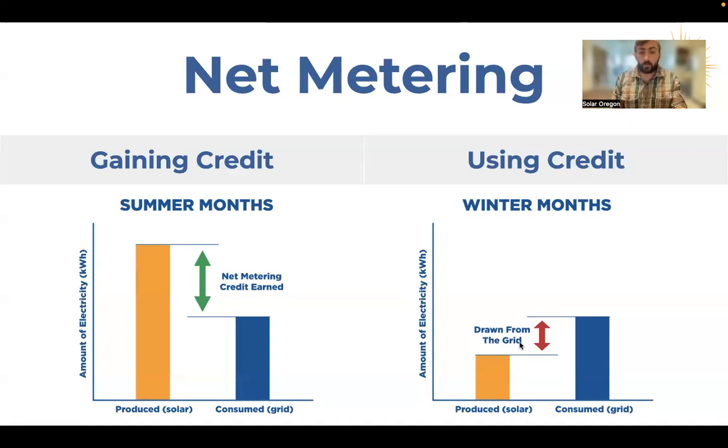In a typical winter month, you can see that you're producing much less energy, but you're still using a similar amount of energy. And so you are drawing energy on the whole from the grid. And so that's energy that you are paying the utility company for still. However, these credits that you build up in the summer months can be used to offset what you purchase in the winter months. And that's exactly how net metering works. These credits roll over from month to month.